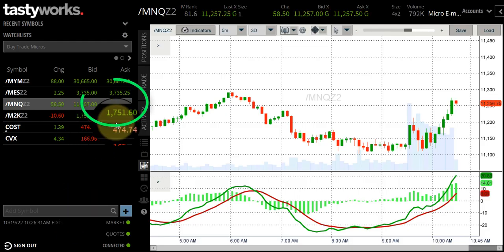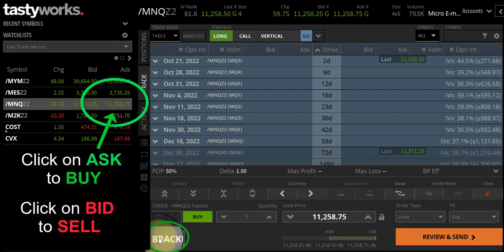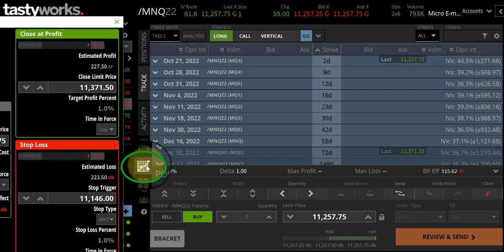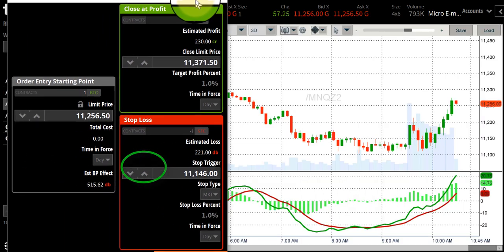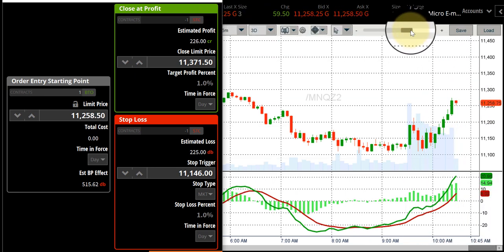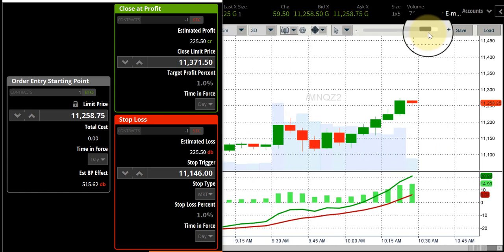So to buy one contract of a NASDAQ100 Micro Emini, I click on the ask price, then the bracket button, and then pull my bracket OCO to the left of the screen, hit the chart screen, and now everything I need for the entire trade is on one page. See it, click it, trade it. Then I use the slider up top to get a magnified view of what's going on.